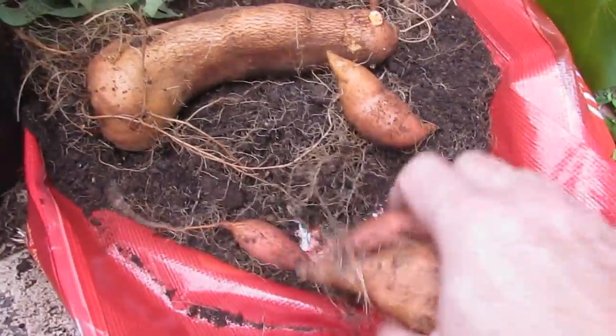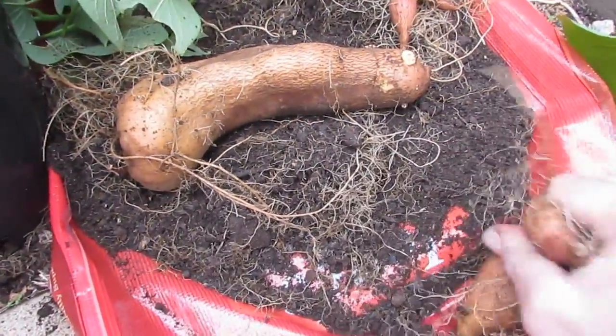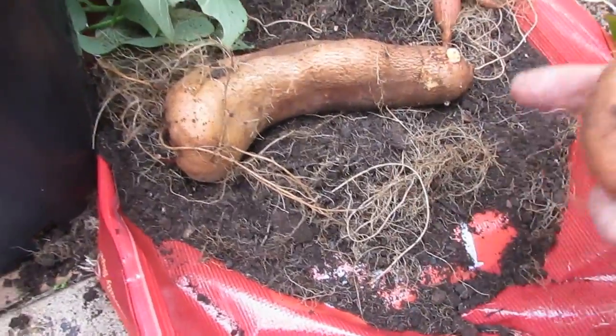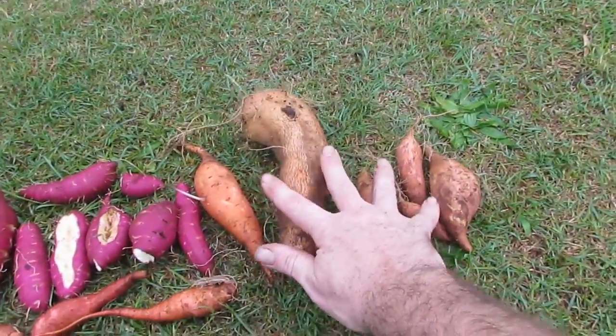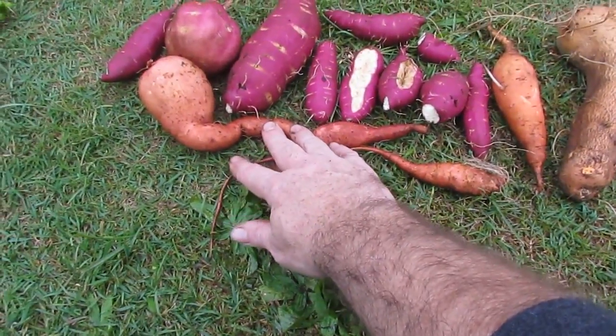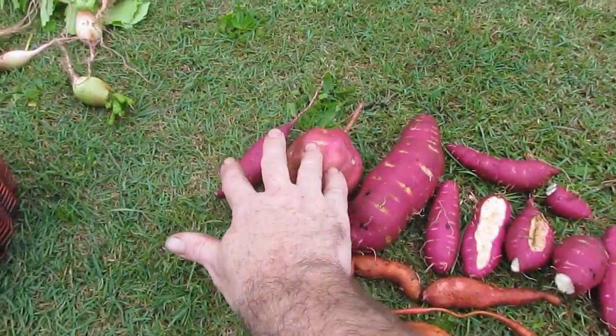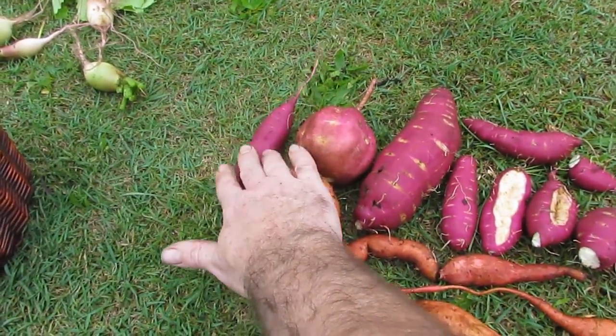I'll just take these up and I'll put them alongside the others that we've picked from the bed out the back and also from the lime bed as well. I'll show you what we got. So there you go, there's the harvest for today. These guys here are the ones from the pot. These few here are just a few that I've missed from underneath the lime bed. These two on the end here came from beside the bed down the back.